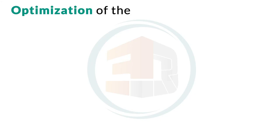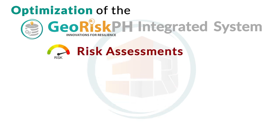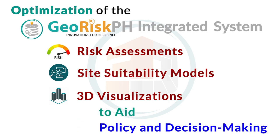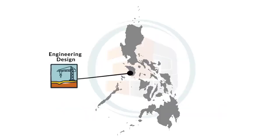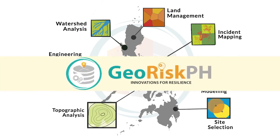The longer title of the 3D Earth Risk is Optimization of the GeoRiskPH integrated system through risk assessment, site suitability models, 3D visualizations to aid policy and decision making. And exactly this is what the project is about. By optimization, we mean to draw more practical value from existing and additional scientific data from the GeoRiskPH integrated system.